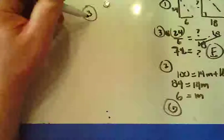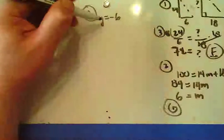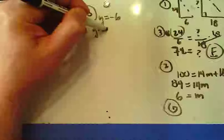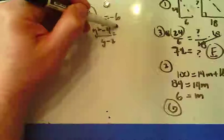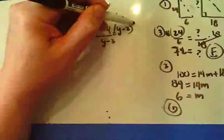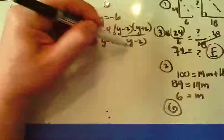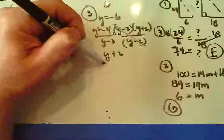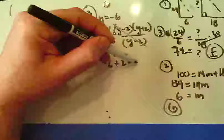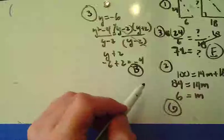3. y equals -6, y squared minus 4 over y minus 2. Look, there's a difference of squares on top. We can cancel the y minus 2's, and so we're left with y plus 2, or -6 plus 2 gives me -4, which is why B is the answer for number 3.